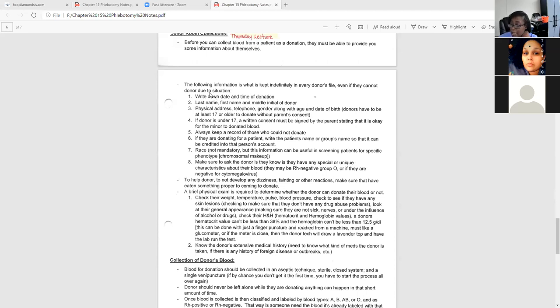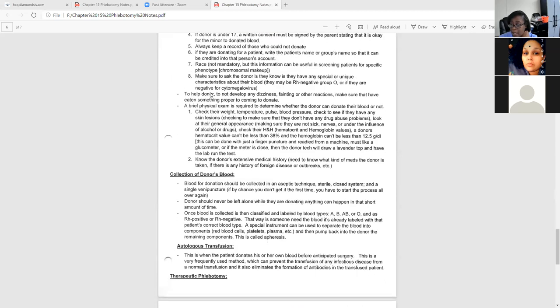All right, any questions? The whole purpose of donor blood donation is to basically divide it out into different ABO groupings, or blood classifications, or blood types. Everybody is either A, B, AB, or O, plus or minus.